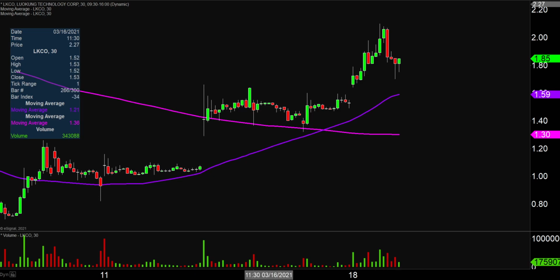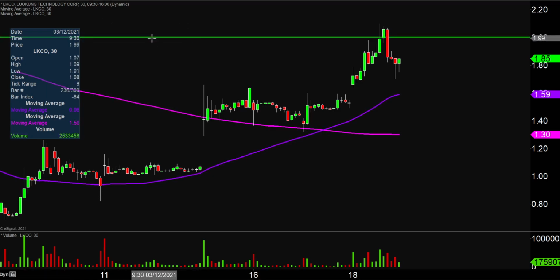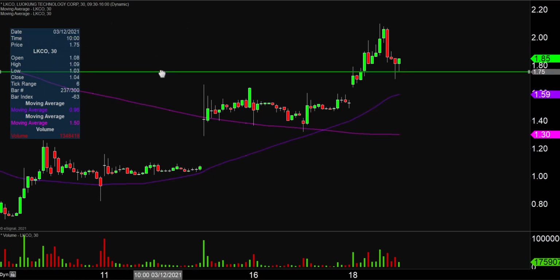So the first level of support is what I would call the ideal area. I mean, what would make this chart look the absolute best going forward? And that would be if the price can continue to stay above $1.75. Now, if the price falls below $1.75, that does not mean the entire chart's destroyed or ruined or anything like that. But if the price could manage to stay above that level, that would certainly be a very impressive sign of power moving forward.